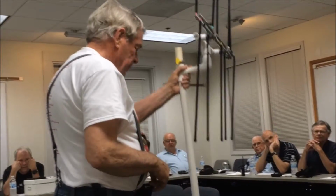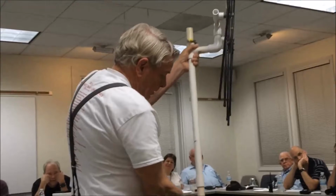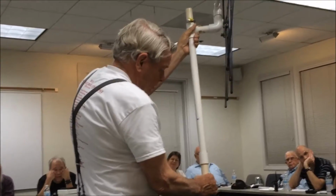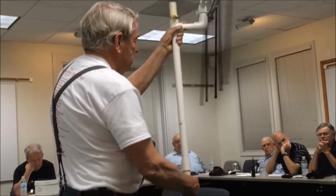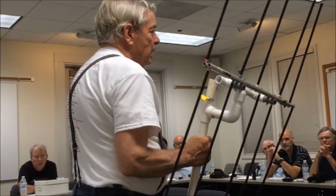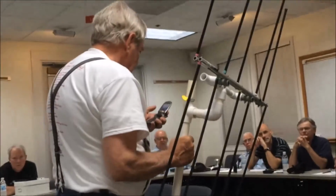Art? This would go on top of the mast. This would come down to the bottom here and clamp this pole, the PVC, onto the metal mast so it doesn't twist. Somebody had to do that. They come with a little key on it?